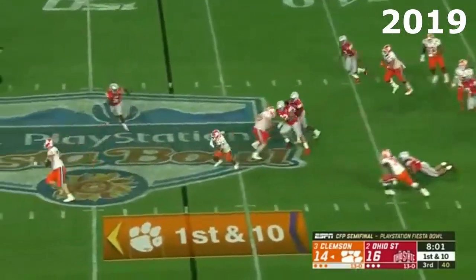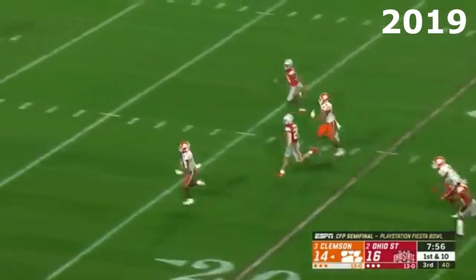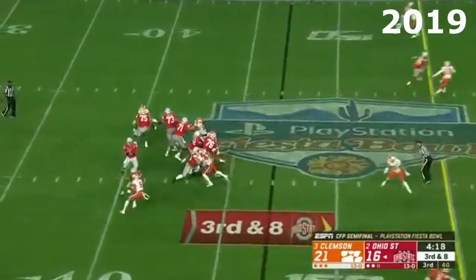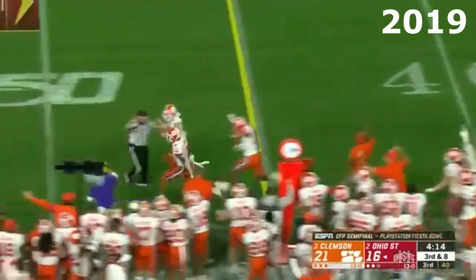Look left, look back in traffic, Etienne, who's up to tackle. Etienne, into the secondary, knifing to the end zone. Tigers take the lead. Pressure coming from. It's picked up, and Fields delivers, intercepted.